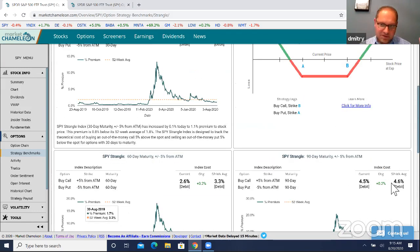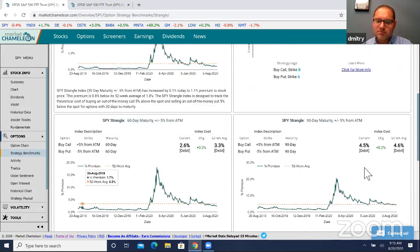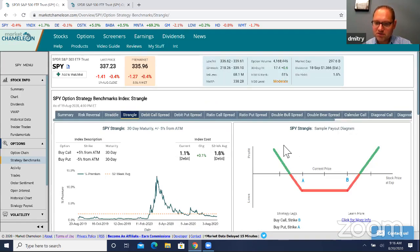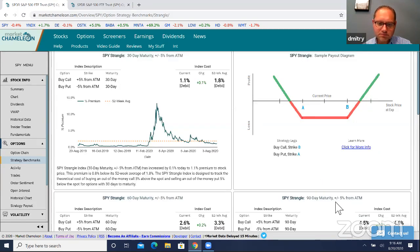Again, some people like to sell them, some people like to buy them. It just depends on your outlook. If you think the market's going to sit there and not move anywhere, then you would be looking to sell premium. If you think it's going to move a lot, you'd be looking to buy it. So if you're selling it, this chart would be flipped. You would be profiting if it landed anywhere between those strikes, and losing if it went outside.